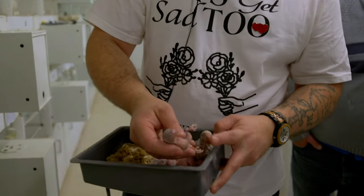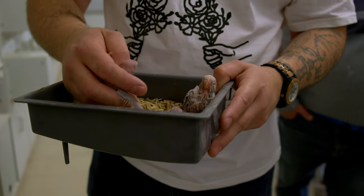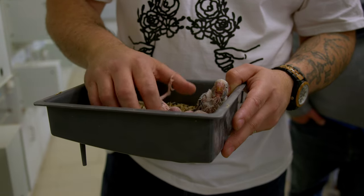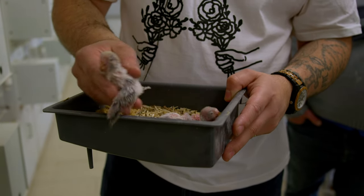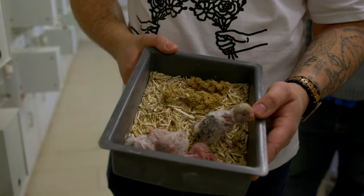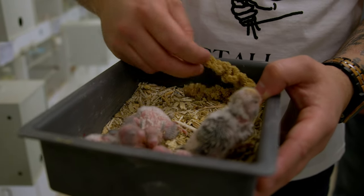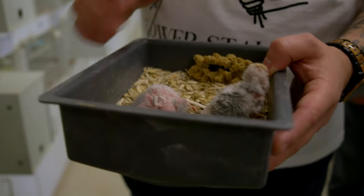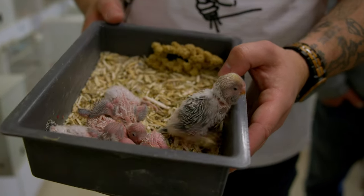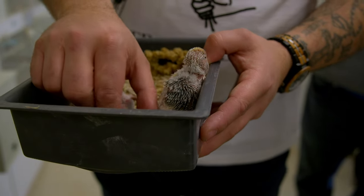So, then obviously at this age we've rung these ones, so these have got rings on. We can only ring them at, it varies how quick they grow, but 7 to 10 days old. And then if you've missed them, then it's too late. That was the thing I was on about with the millet sprays. We put millet sprays in for the hen, not for the chicks. But then eventually they will copy the mother and start eating before they even leave.